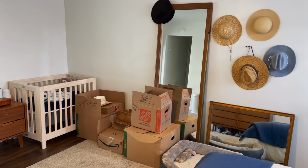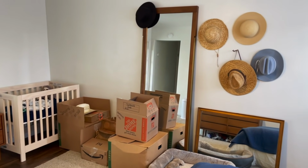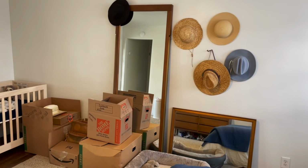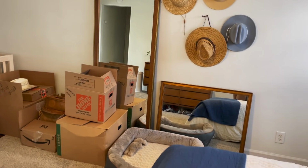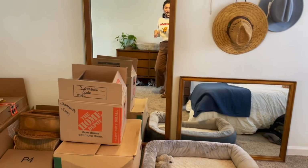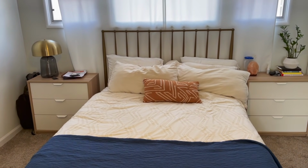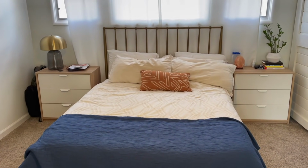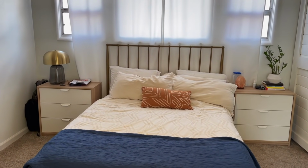Right now we have a bunch of boxes in here. It's very messy. And we're hanging some of our hats just on the nails that were left in the house. We have some mirrors here that I'm not really sure where they're going to go. Yeah, we have this cheapo bed frame from Amazon that we're just dying to get rid of. I mean, it's cute, but it's really rickety and the frame has already bent. So we'd love to get a new one.